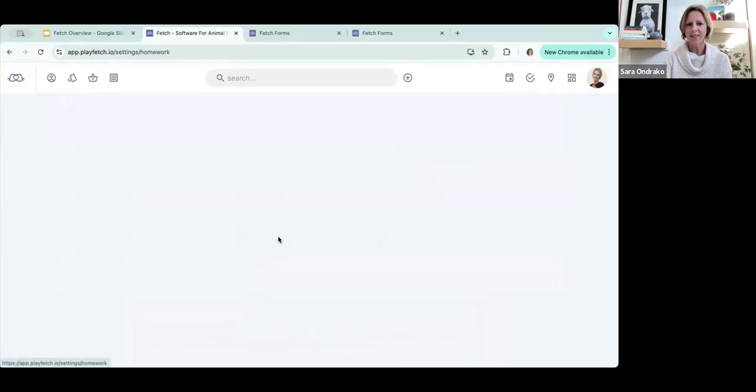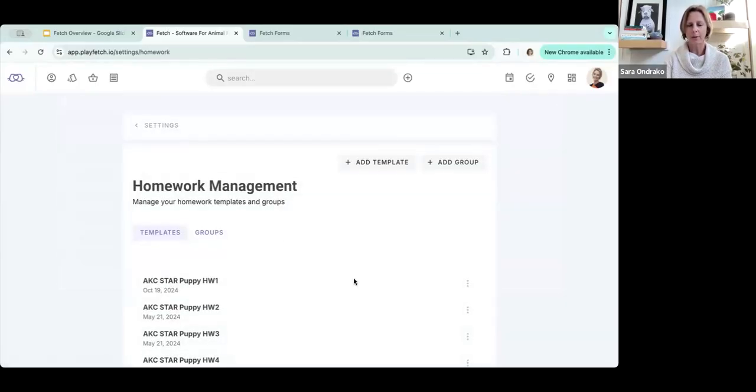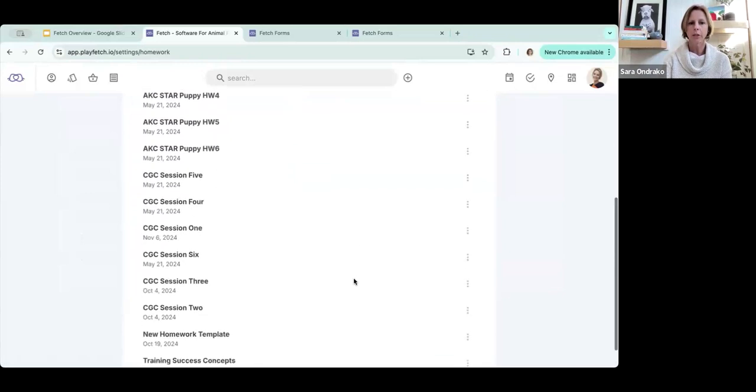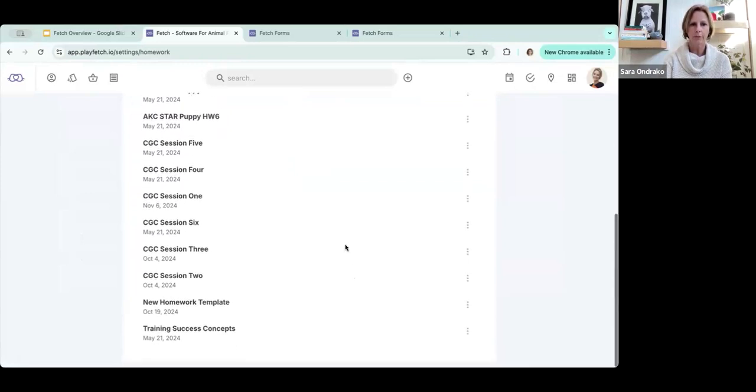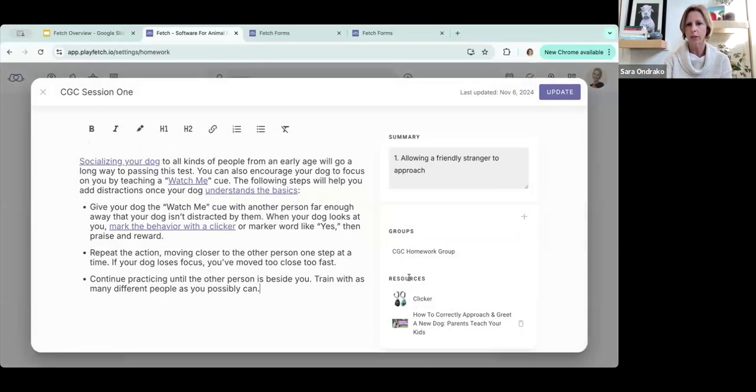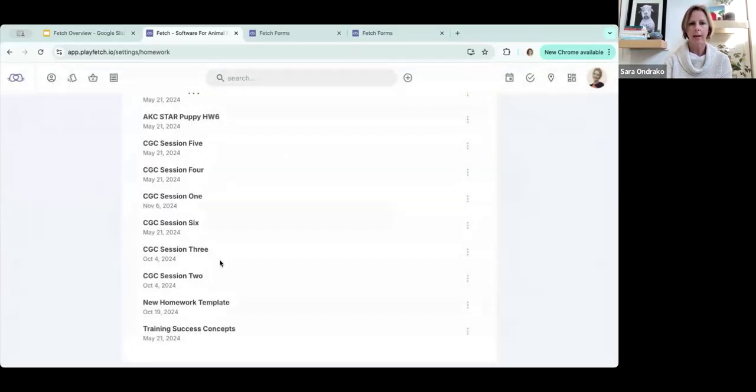Okay, so homeworks. This is one of the templates that I absolutely love, and like I was saying before, this is one of those major time savers. Here you can see all of these individual templates that I've put in. For example, CGC session 1. In here, I typed all this out, I put in these resources that I want people to see, and I've added that.